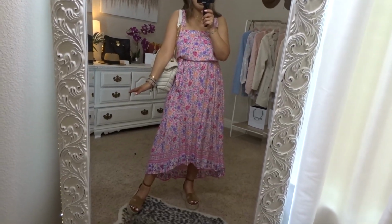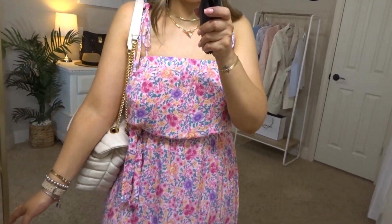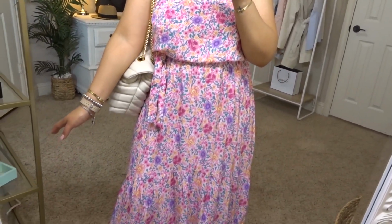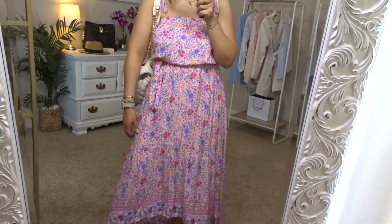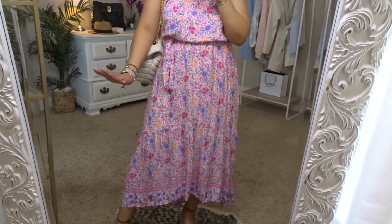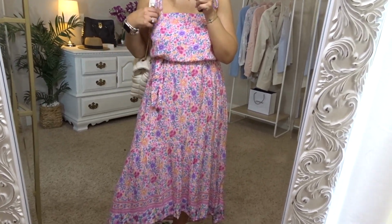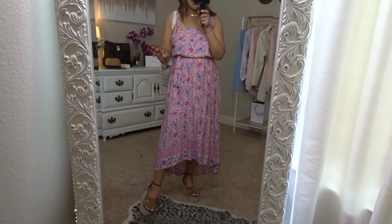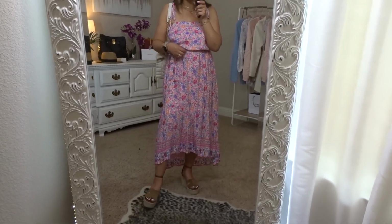Okay, I'm sure you guys have seen this print somewhere before. This print is all over Amazon, and honestly, for good reason. It's very, very pretty. I actually own another dress in this same print, but different color. I will share that one next, but let's talk about this one because it's new. I love that it's high-low. I can actually wear flats with this, so I really appreciate that.